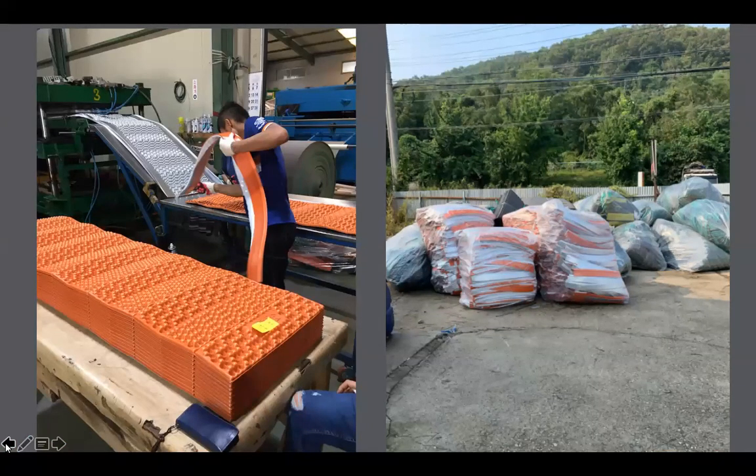However, the Switchback production process has a waste problem. After feeding foam into the thermopress, each pad incurs lateral and vertical foam offcuts, which are also known as flashing. In the picture on the right here, you can see orange flashing that's produced from just one day of production of Switchback. From here, these bags are destined for landfill or incineration.